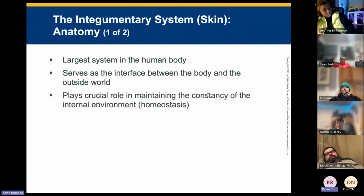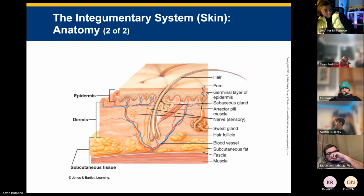The skin, or tegumentary system, is the largest organ in the human body and serves as the interface between the body and the outside world. It plays a crucial role in maintaining the consistency of the internal environment, homeostasis. As you can see, the hairs, the pores, these are your sweat glands down here, and they sweat up through the pores.